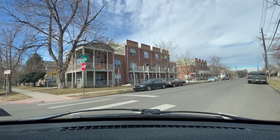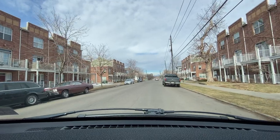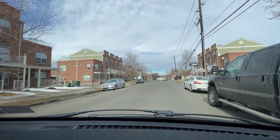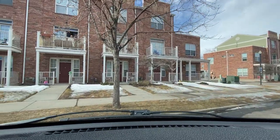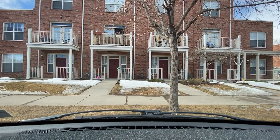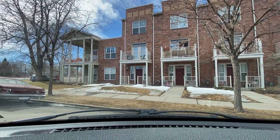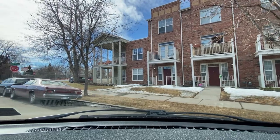I'm going to make a wacky U-turn. Look at this classic right here on my left. I'm going to make a U-turn so we can see it. A Duster. My pop used to have one of them. Wow. My father used to have one of them back in the day. That thing is beautiful. Wow. My pop used to have one of these. You see this right here?